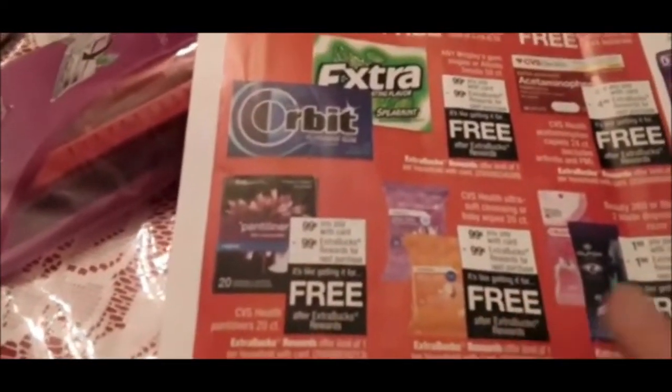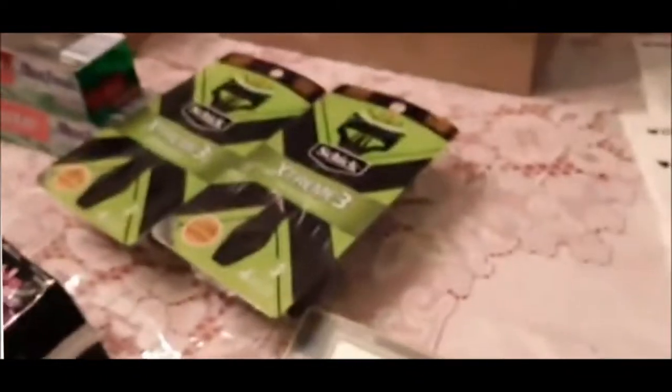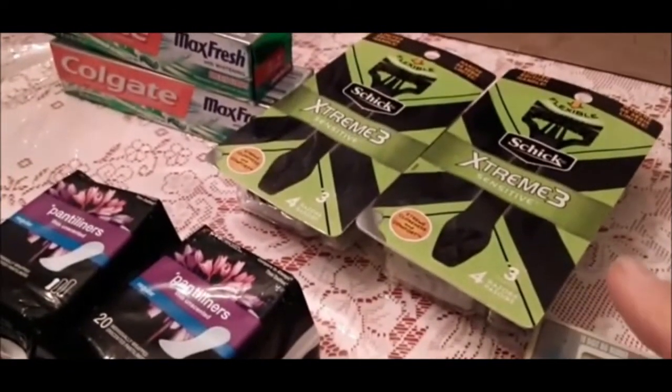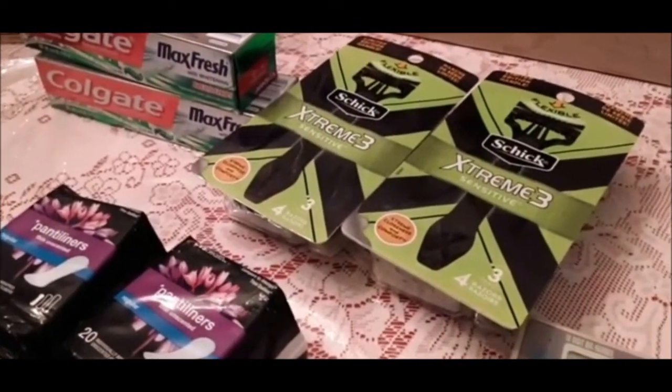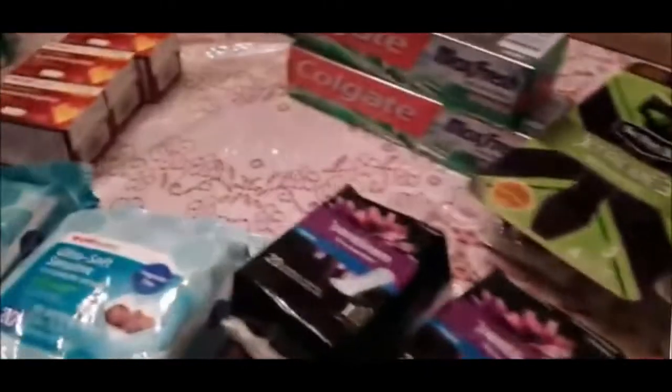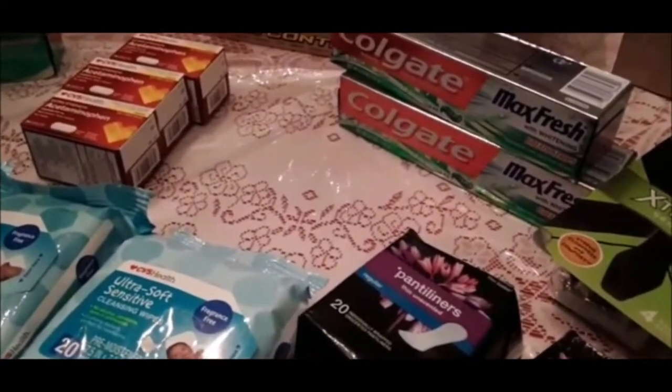This is the deal that was in the circular. 99 cents, 99 cents, $1.99 for something for the acetaminophen, but they gave you that money back in extra care bucks. I didn't think I was going to do Black Friday shopping at CVS, but I'm so glad that I did. I really am. The Schick were $6.99. I had a $4 coupon, $3 out of pocket, but then they gave you back $2 in extra care bucks. And let me tell you something, I rolled. I just kept rolling.